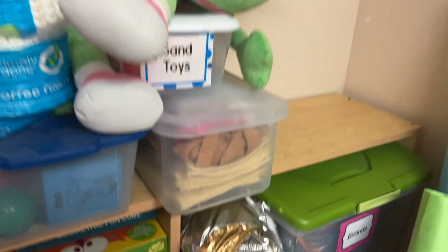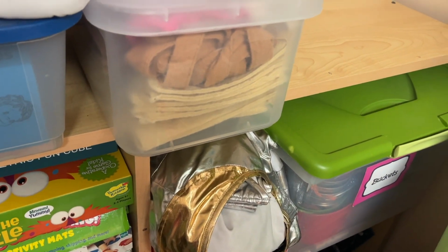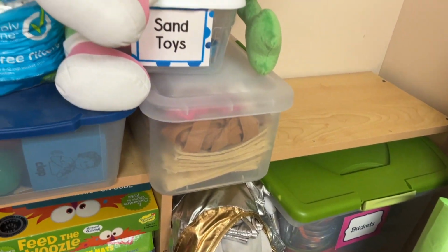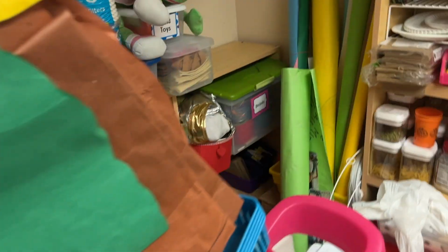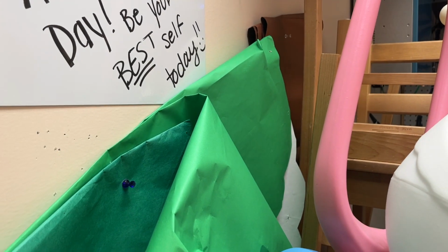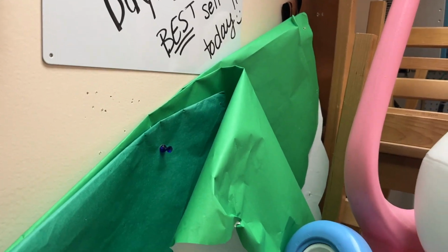But I'm looking in here and I can already see these little bags in here are for my apple orchard. They're really cute. I found them at Target. They say apples on them. I have trees. This is one green tree. I've got the rest of my green trees and tree trunks there because I know I'm going to put apple trees up on my bulletin board.